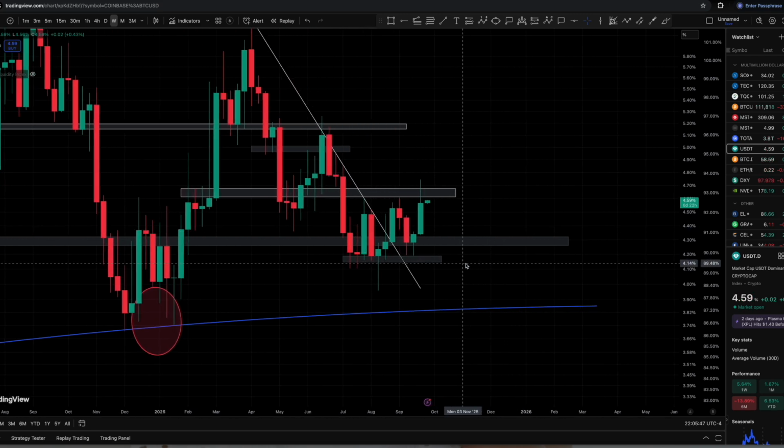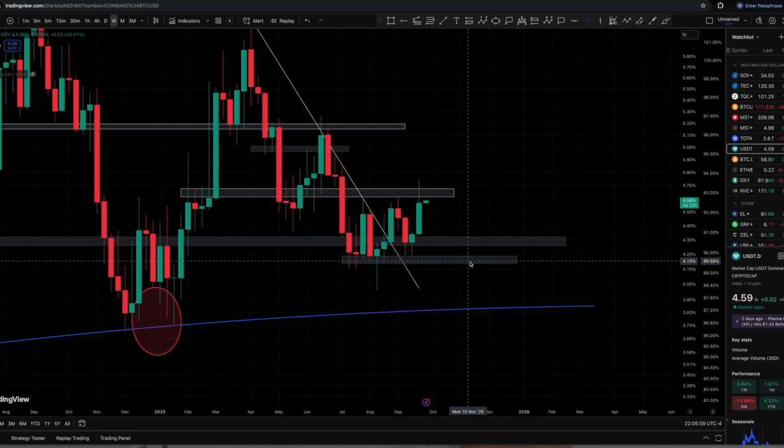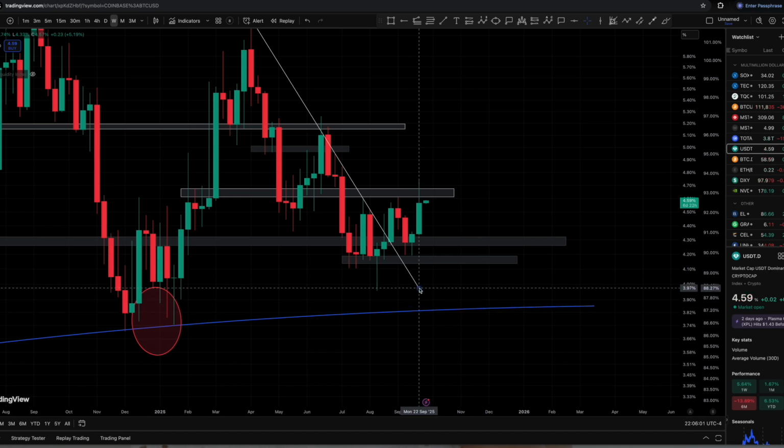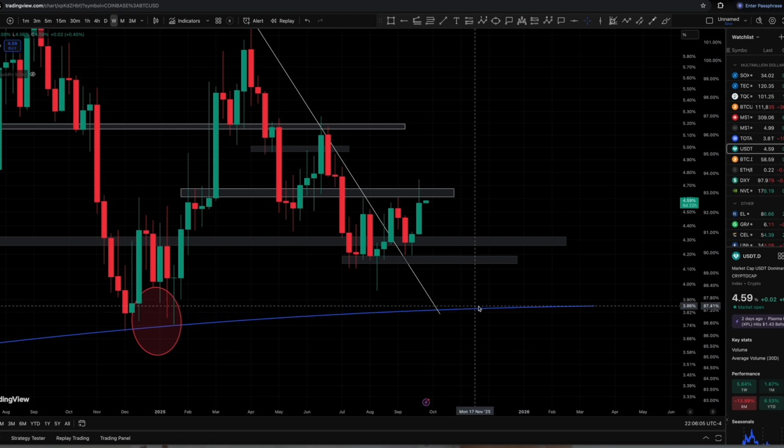We'll start to see major moves on Bitcoin if we can actually get a close on the weekly beneath the structure at 415. Then we can start talking about potentially retesting off of here and pushing down to this trend line potentially, or to this blue line here for our local top for Bitcoin this cycle.